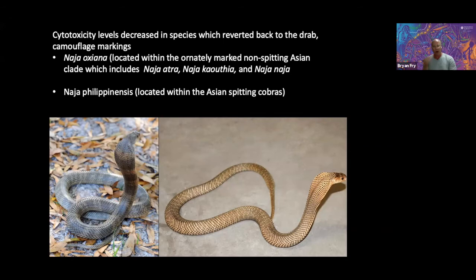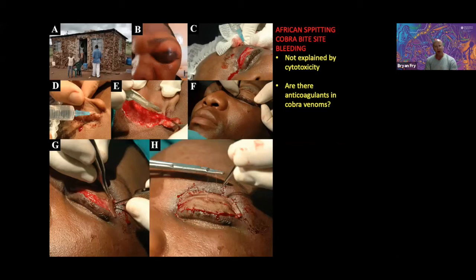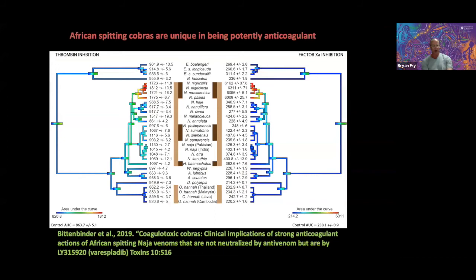So that brings us back to what's going on, why the African spitters. So we looked at the blood side of things, where they're unremarkable in that. Yes, they have a large amount of these wounding toxins, but so do a lot of other cobras that don't cause those characteristic diffuse tissue damage states. What's going on there? And sure enough, the African spitting cobras are unique among the cobras in being very potently anticoagulant. And there has actually been a clinical death report from hemorrhage.